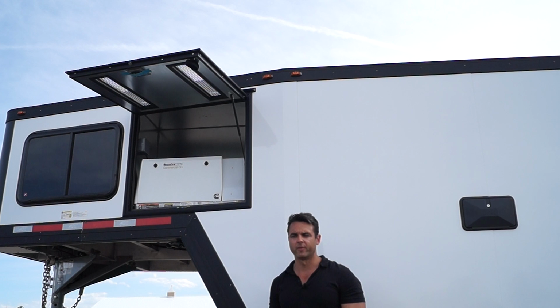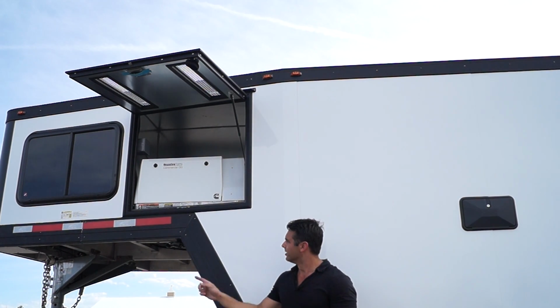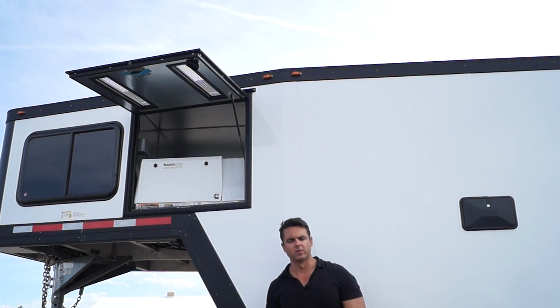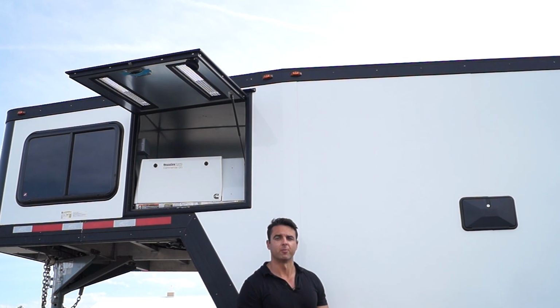On the driver's side of the trailer, we've got our generator compartment that's built into the bunk of this particular model. Another look at one of the windows, slider windows. All of the windows on this trailer are egress, so from a safety standpoint, that provides another exit from the trailer in case of emergency.